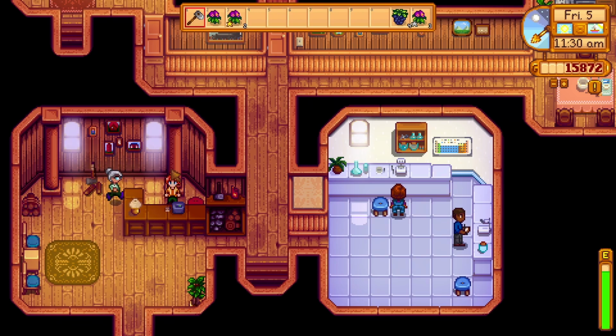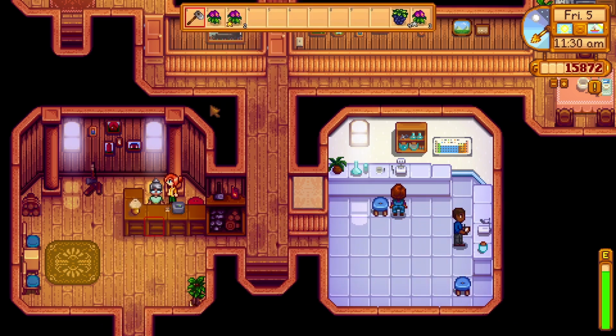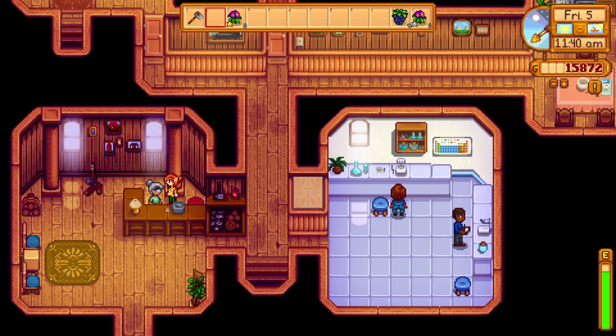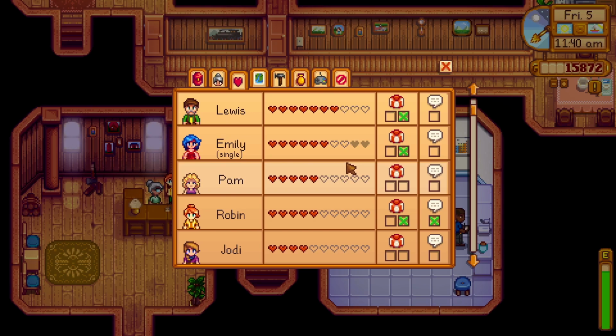I really want to make really good friends here with Robin, and so I have to run around the edge there, talk to her a couple times, and give her one of these. I'm going to go with the sweet pea, and she said it's really nice, so she liked it. And let's see where we're at. And Pam's 5, Robin's 5.